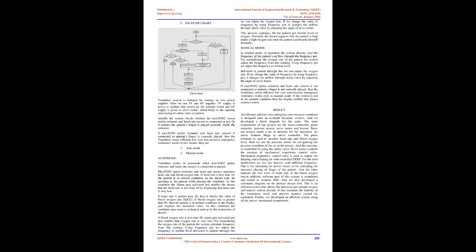It is used to measure the heart rate and blood oxygen rate of the patient. Frequency and PEEP potentiometers are used to change or vary those values with respect to the requirement of the patient. Ventilation is provided through an oxygen cylinder, and ventilation is controlled by a safety valve that is attached to a servomotor. Pressure sensor is used to measure the pressure of the airway. Alarm is also provided that helps to know the condition of the patient.